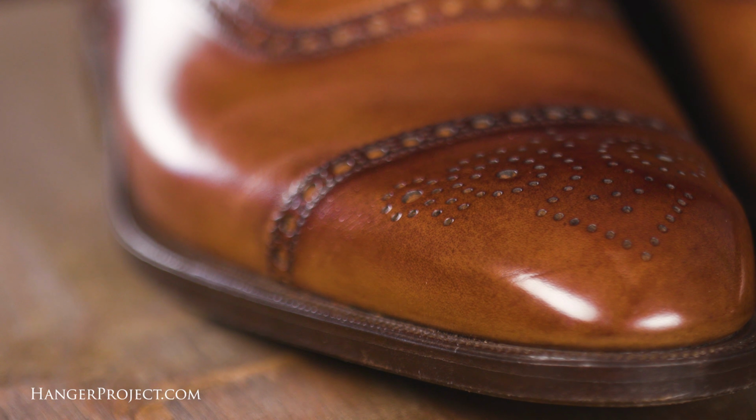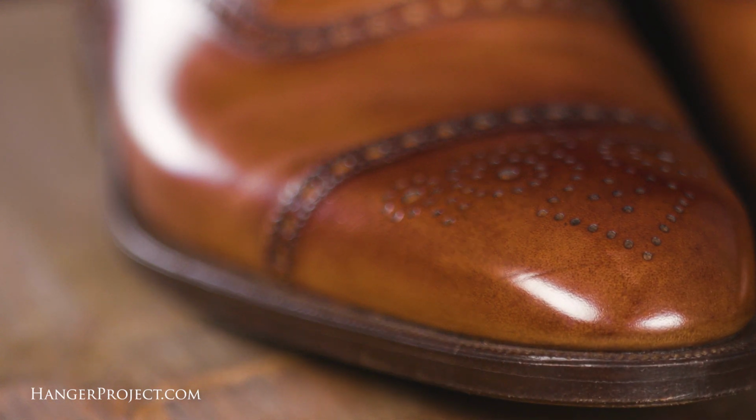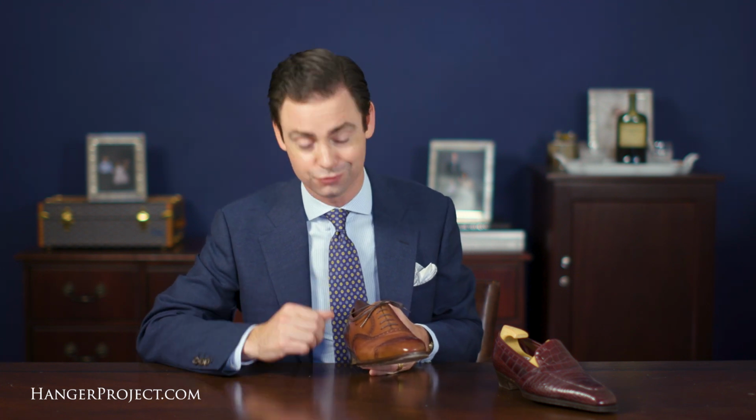And remember, the original purpose of broguing was to allow the shoes to drain. So if I was walking around the island and were unfortunately caught by a wave, the broguing in this shoe would help the shoe drain.